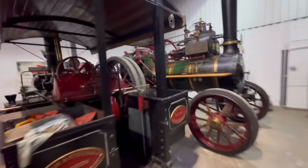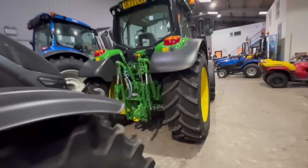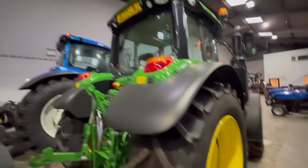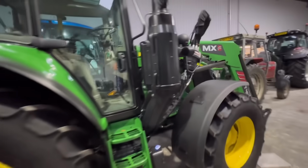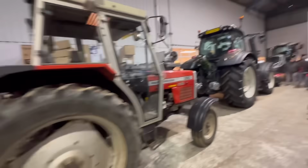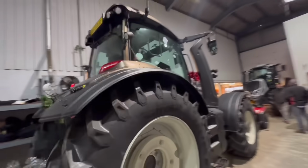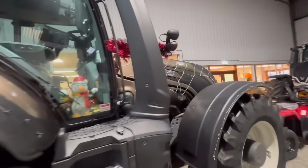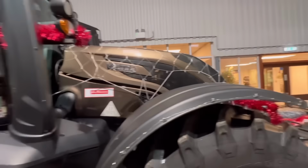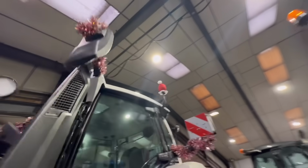Steam engines. Selection of tractors. It's a bit random, isn't it? Some must have not liked the John Deere and bought Valtra. And this one is ready for the run. It's got the tinsel on and the lights on it. This is the queue ready to come on the run with its cab tied on, Santa hats.